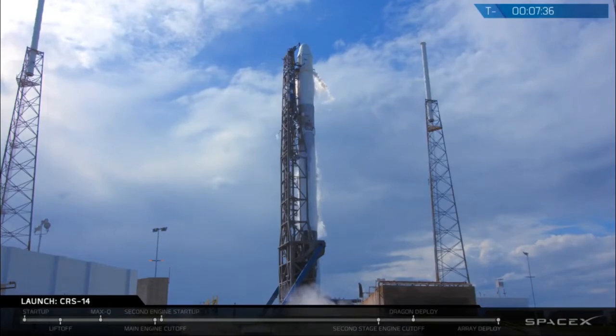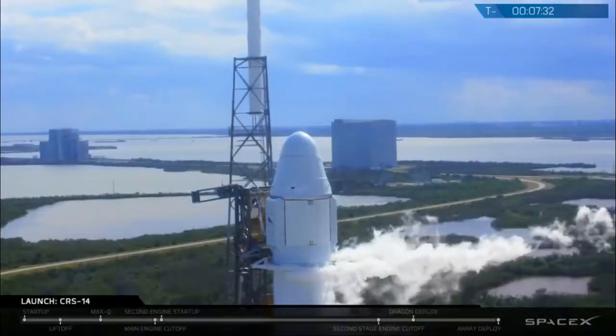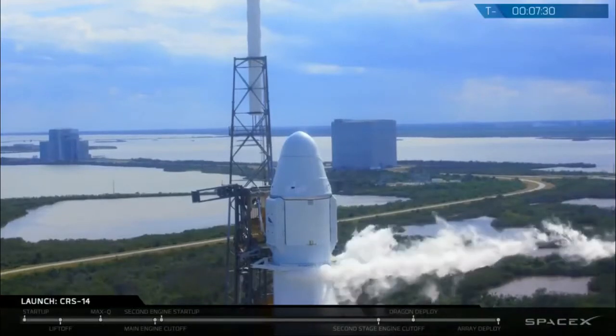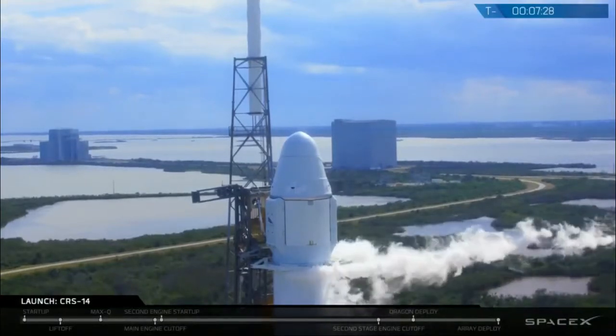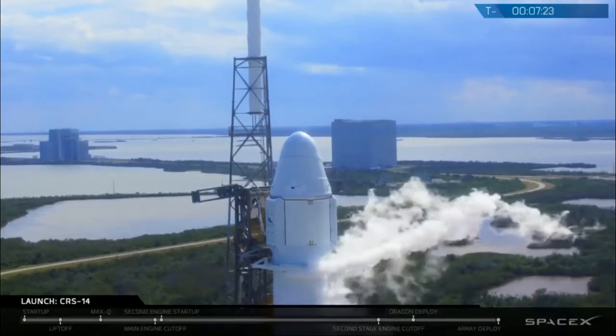Dragon, meanwhile, is ready to go. It began its auto sequence at T-minus 35 minutes. That's where it begins its coordinated timing. It's moving into internal power, just transitioned that period right now. Everything looking good to go there. Range is also ready to go.